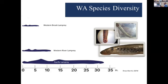Until recently, these were thought to be 2 different species. Now with modern genetic methods, we've realized that, kind of like steelhead and rainbow trout, this is actually a species pair. Western brook lamprey are the resident non-migratory version of this lamprey species, and Western river lamprey are the migratory anadromous parasitic form. So really in Washington, we're dealing with Pacific lamprey and then loosely grouped Lampetra, because most of the time when we're handling them up to their larval stage, we can't determine by looking at them whether they're going to be an anadromous fish or a resident fish.